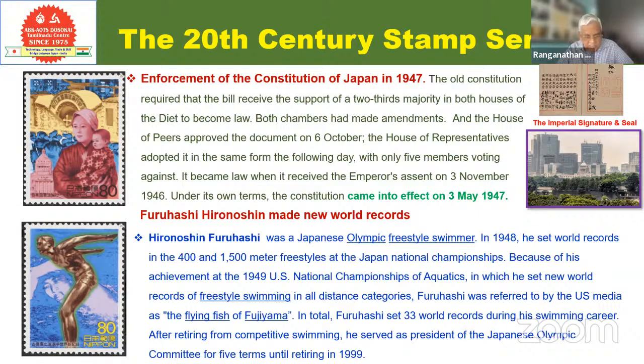Hironoshin Furuhashi was a Japanese Olympic freestyle swimmer in 1948. He set world records in the 400 and 1500 meter freestyle at the Japan National Championship. Because of his achievements at the 1949 US National Championship Aquatic, in which he set new world records in freestyle swimming, all distances and categories, Furuhashi was referred to by the US media as the flying fish of Fujiyama.